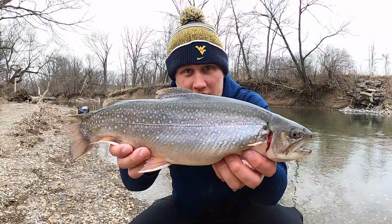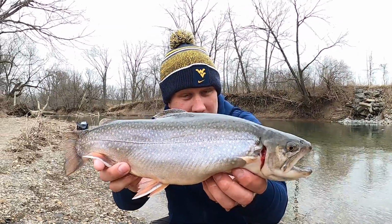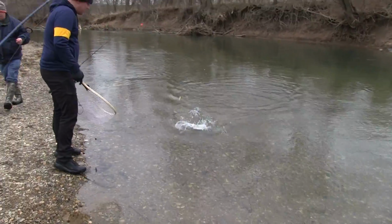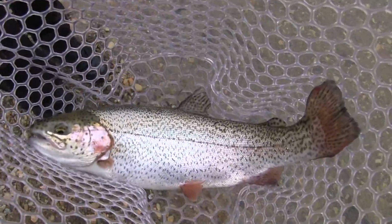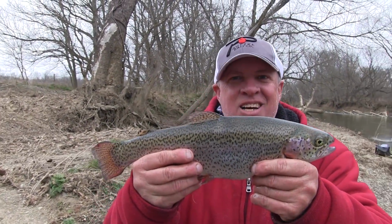Now, Jared did catch one brook trout. We also know throughout the year they put golden rainbows in here. We didn't see any at all from the top of the bridge. They put rainbows, which we caught mostly, and brown trout. Now, we didn't catch any brown trout. We don't even know if they were here. To be honest with you, we went up on top of the bridge. It was a little dingy, just a little bit from recent rains, and we weren't able to see through that. So we were able to catch and release a ton of rainbows here in the Panhandle.